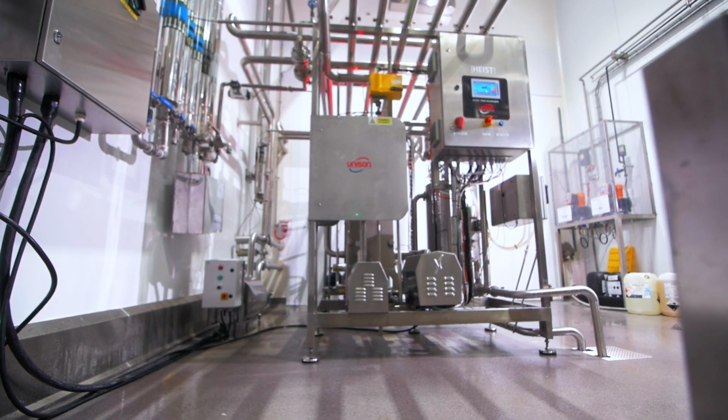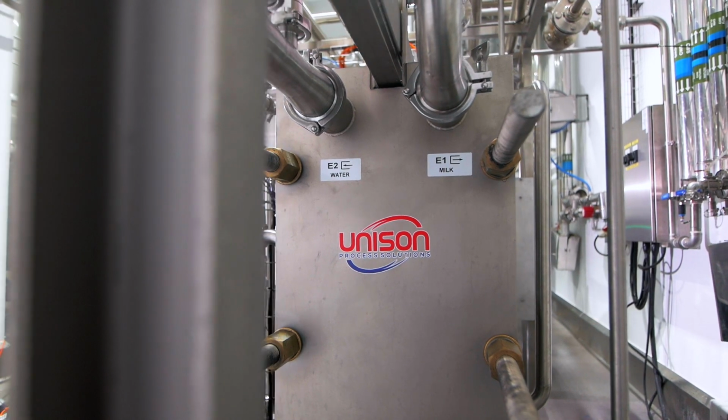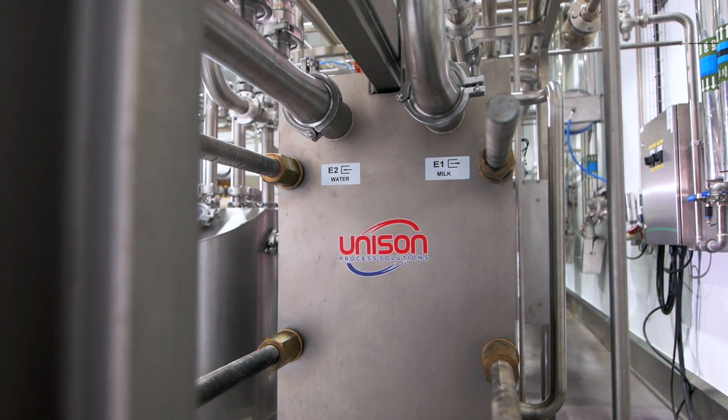We have our own plant over here developed by Unison. What the Unison system gave us was our own little self-contained factory within a factory that we could ensure that there was no cross-contamination with other products, that it was just our A2 milk going through our own plant, and that with the features that the Unison system offered us, we could be confident that our product was always going to be 100% sterile leaving the factory.